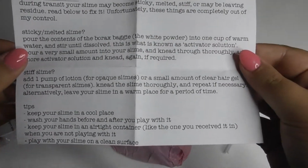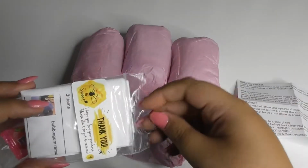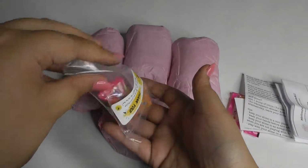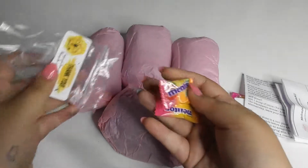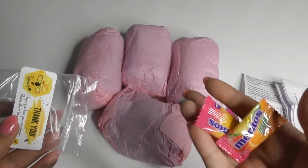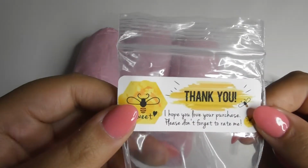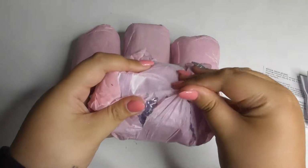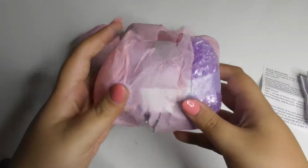I also do like that she included everything she included. The slime I reviewed last week, Panda Slimes, which is a much bigger and well-known slime store, actually didn't go to this effort and include these small things that this shop did, so it's already a big thumbs up from me. And just, isn't that beautiful? The purple bubble wrap under the tissue paper, I personally thought it was so cute.